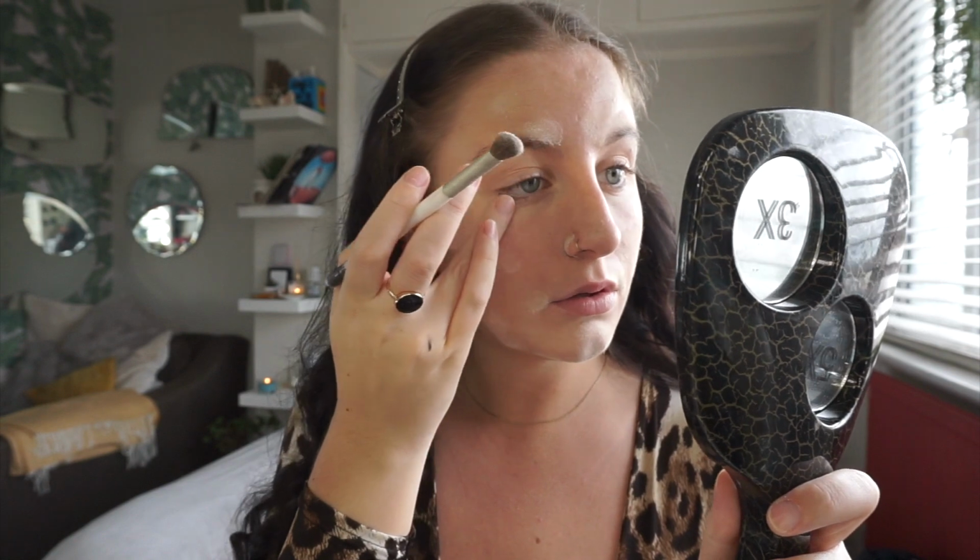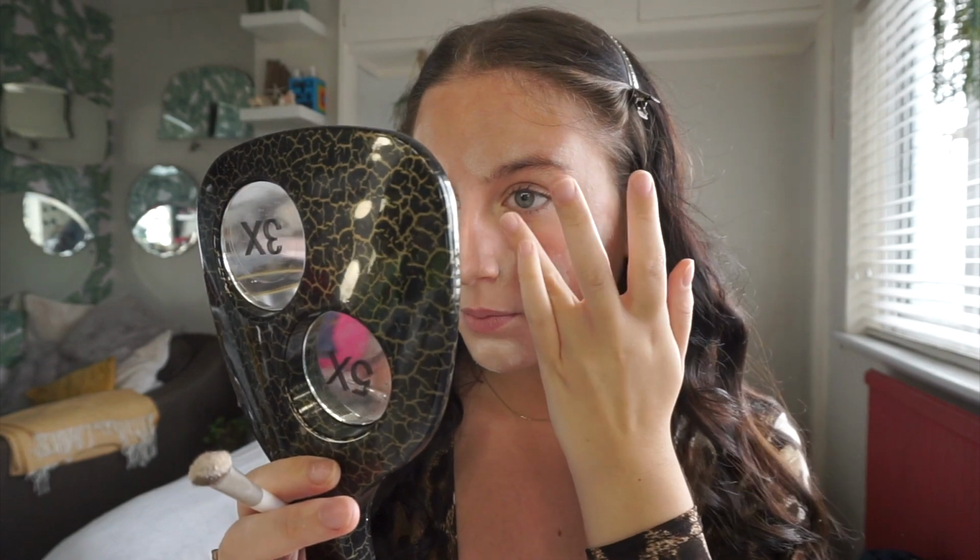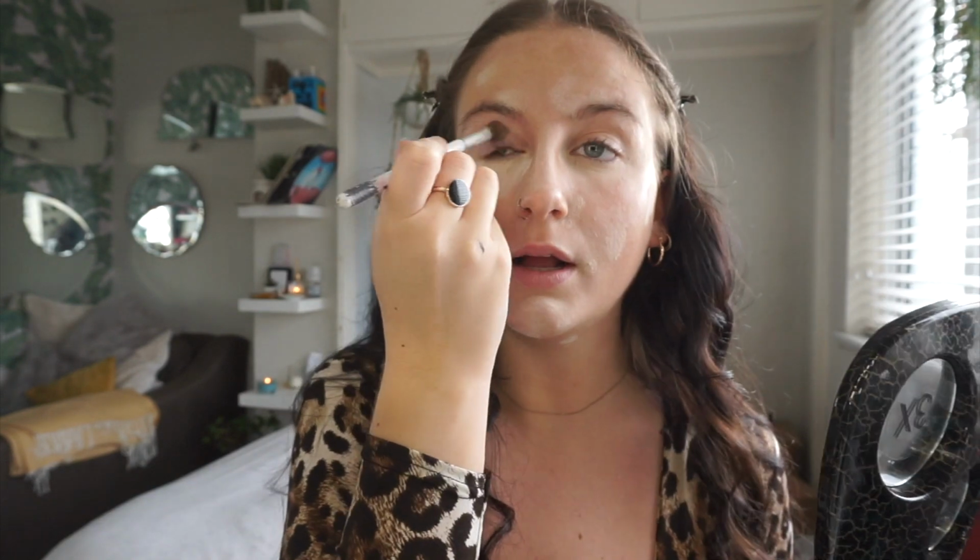Make sure my chin is covered, around my nose, just the places I crease really. And then make sure there's no creases under my eyes before I put quite a lot under there to make sure it doesn't crease. And down my nose. And eyelids.